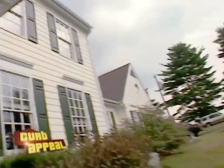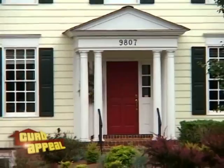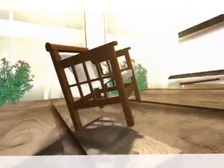Our designers got big plans. I see a huge opportunity here to go from traditional to tropical. You like it? I love it. It's work, it's play, and it's everything in between on this curb appeal.